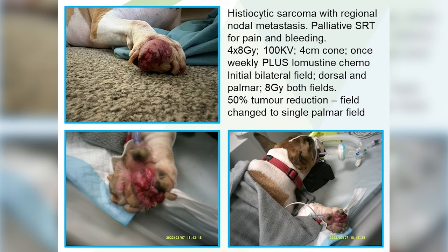Again, I made sure I was right over the tumor and not giving any area a double dose of radiation. By the time it came back, which is a lower picture on the left, most of the tumor on the top had died off, and it was much thinner. You can see what it looks like. So I was able to rotate the foot up and then just use 8 gray at 100 kV directly from the palmar surface. And hopefully we will continue to see regression between the radiation and the chemotherapy. Dog was much more comfortable even after the first treatment.